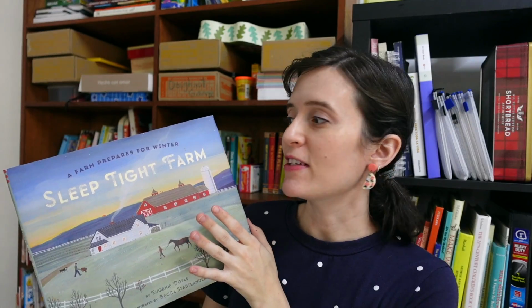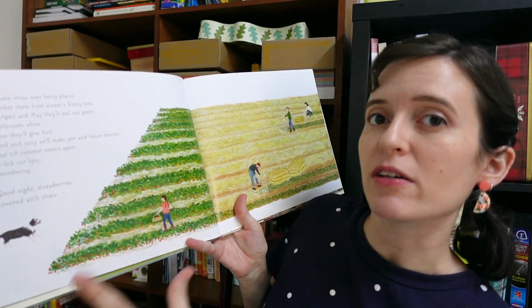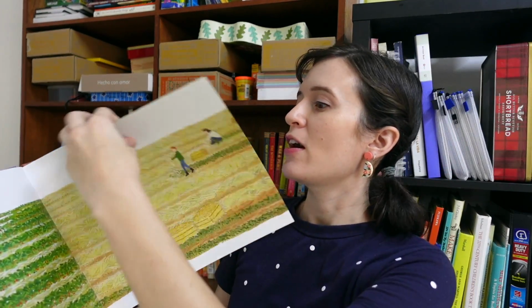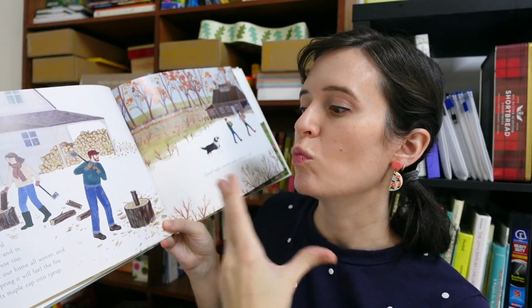But other books of the week might be a little bit longer or more complex. I also very much love this book, Sleep Tight Farm, and there's lots of learning points and discussions you can have, but you can tell it's definitely a wordier story than something like The Very Hungry Caterpillar. It's a little bit wordier, a little bit longer, so if you have a very young preschooler, this one might be one of the more challenging ones in preschool.